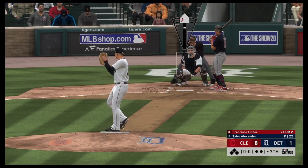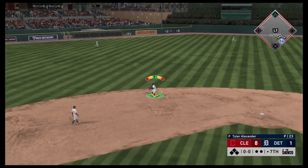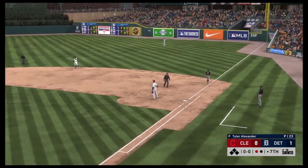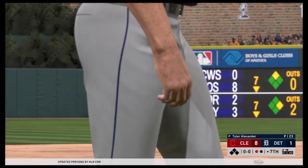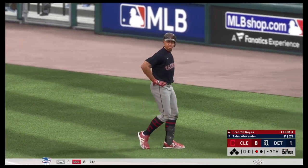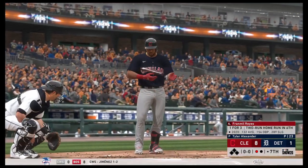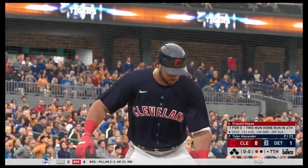First delivery to him on the way. Grounded to short. Right to him. And the throw to first is in time, so the leadoff man is gone here to start inning number 7. The right fielder, number 32, Franmil Reyes. One out now for the Indians in their 7th. And digging in now, Franmil Reyes.